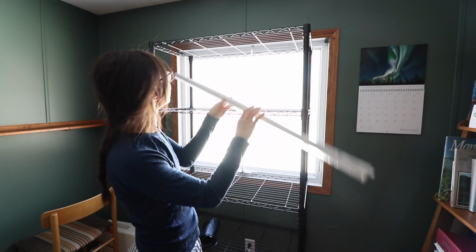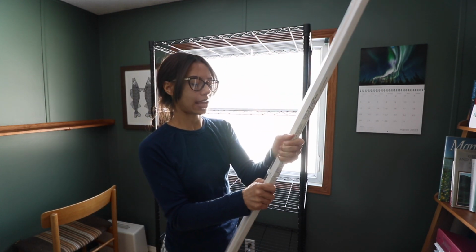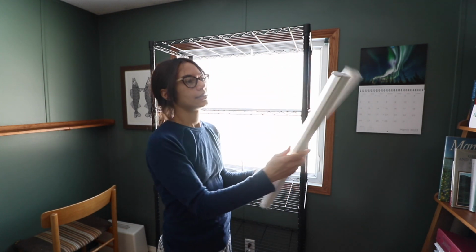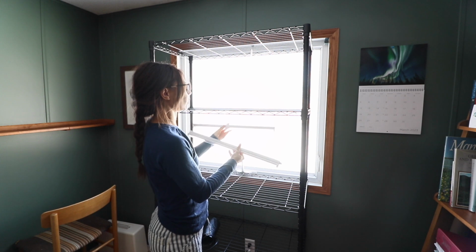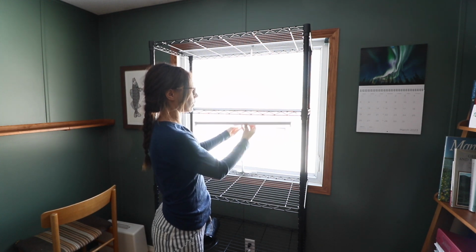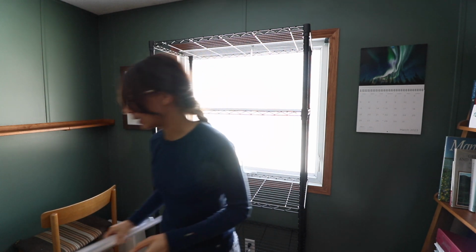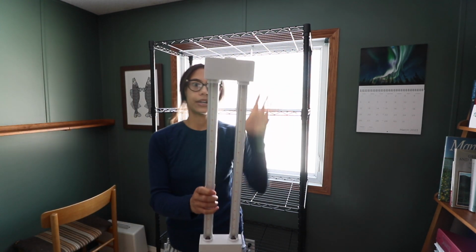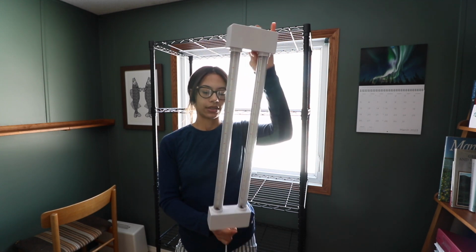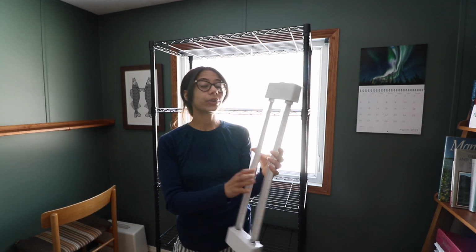This is almost a little bit too long for this, so I'll probably just do 2 side by side. Something like this, because you want to make sure that all your plants are getting light, so you kind of want to have them spread apart. Or you can buy something like this one. This one here is attached, so it's 2 strips, they're already attached for you.